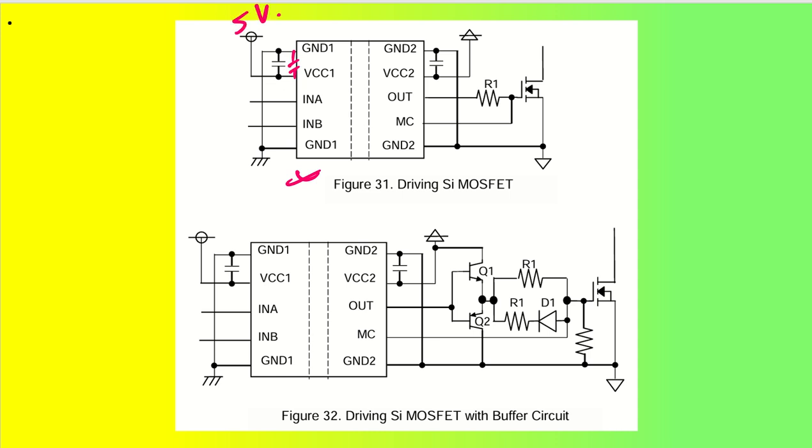Okay. Now coming back to input A and input B, we have, let us say, a PWM signal here, and here we pull it low. So this is how it will be working in working condition. Coming back to the VCC2 side, we give 15 volts, with one 47 microfarad capacitor and one more 0.1 microfarad capacitor, and this is my gate. This is the MOSFET that we are going to drive.